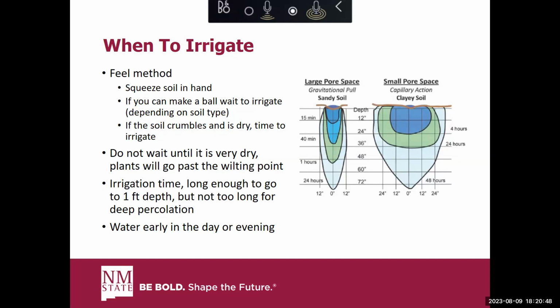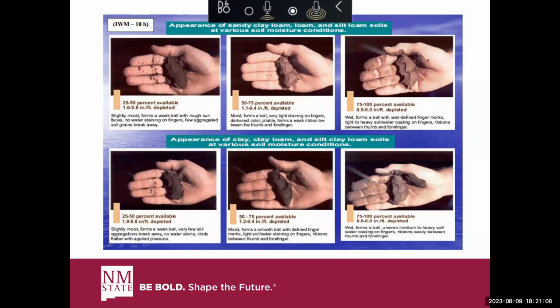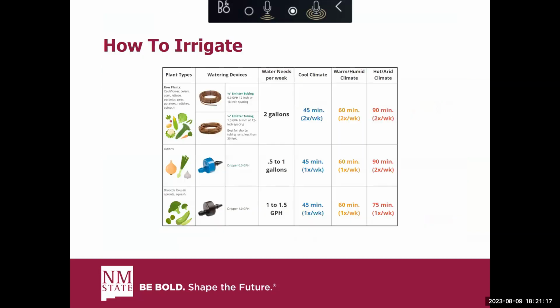If you're irrigating early in the morning, it's a little bit better because we don't have as much evaporation, and the same thing happens in the evening. I'm not going to go through all this for the sake of time, but you can look up the feel method, which I think is an excellent way of testing for soil moisture. Sometimes people irrigate based on how the plants look, but I'll tell you, in this heat, by the afternoon, all the plants look like they need water. But sometimes they don't really need water. They're just all wilting because it's very hot.